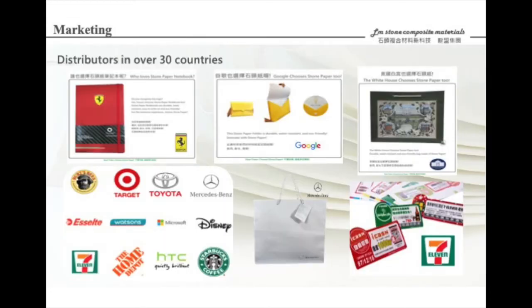We have distributors in over 30 countries, and part of our distribution network, part of our portfolio, we have Ferrari, Google, White House, 7-Eleven, Mercedes-Benz, Starbucks, Disney. These are all part of our client base.